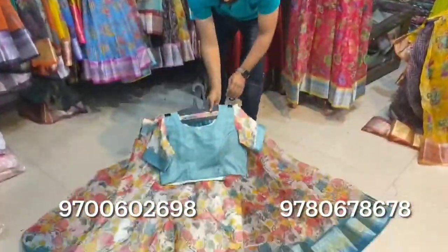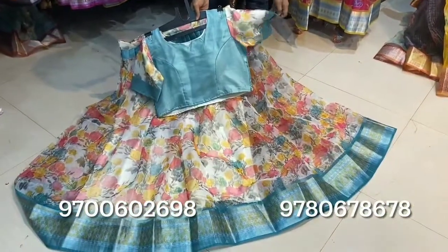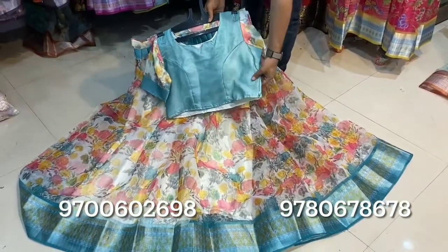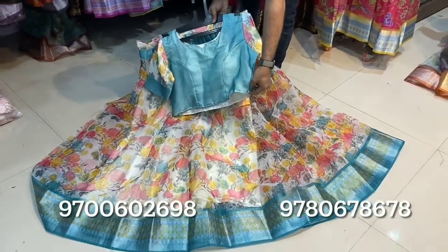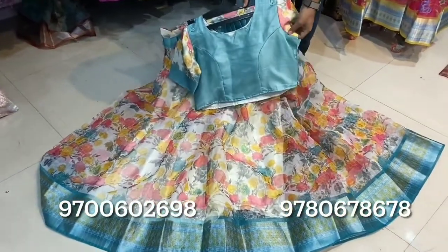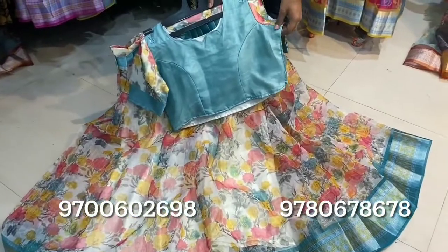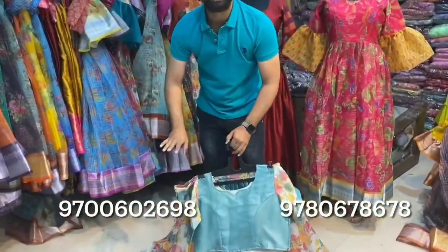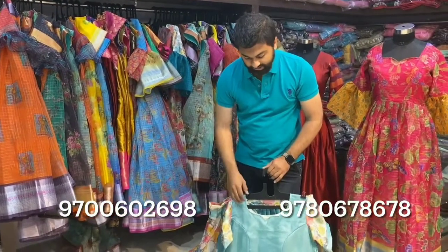This is a huge flare coming upwards. And then we have given this choli as a fabric. And in this fabric, you can see, we have given a zipper on the side to adjust it. And this is all stitched in XL size with extra margin and everything. So this is going to be very easy and comfortable for you. L, XL and double XL sizes are an easy thing. So this one is also coming at 1399.